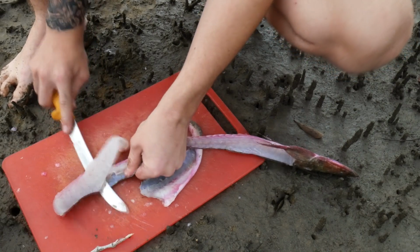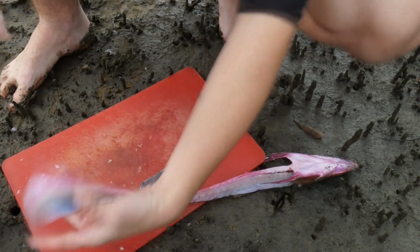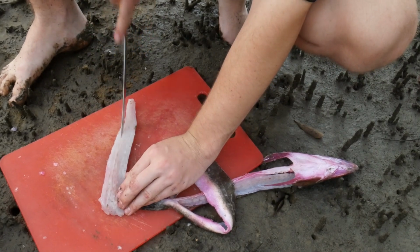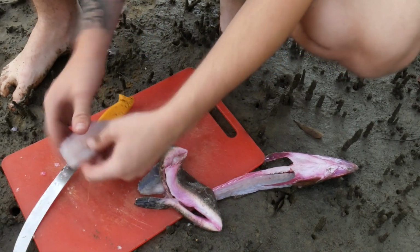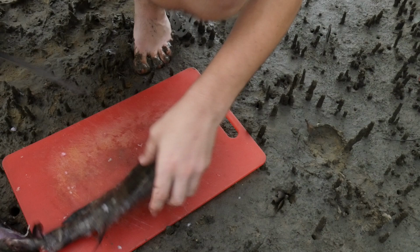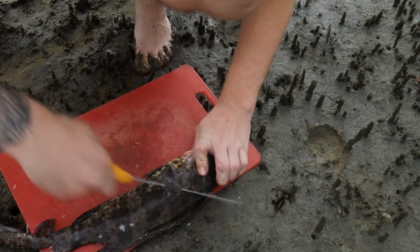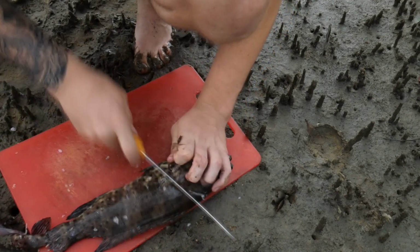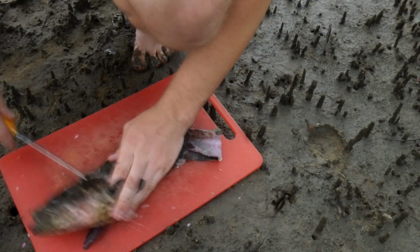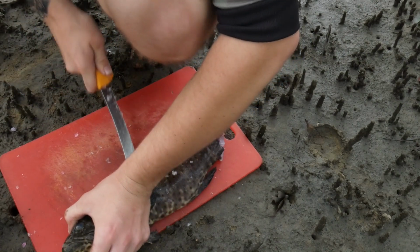Getting absolutely smashed by mozzies at the moment. And there you go. Barely any skin left on there. Try to open it up a bit. Whack that one on. Go ahead and cut off the other side of this cod. So basically the same thing. Time to invest in some sharper knives.